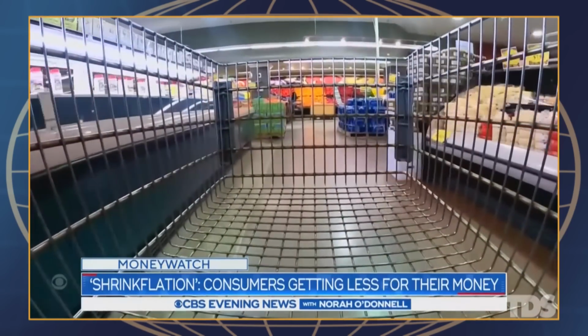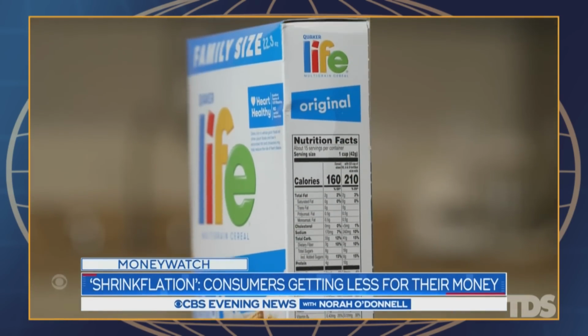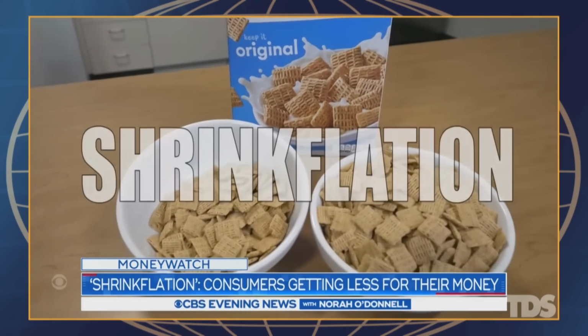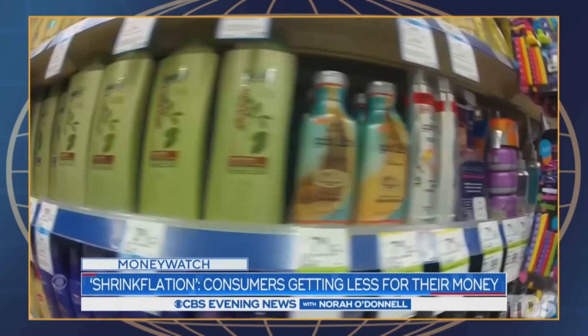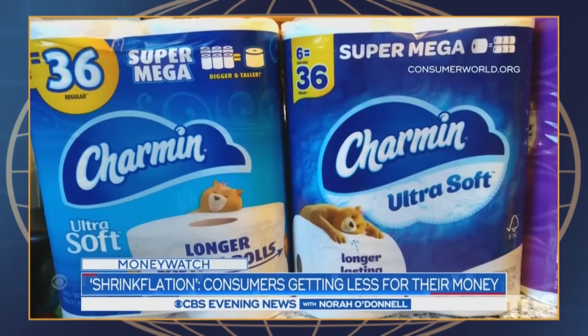The next time you're shopping, check closely. This Life cereal box recently got taller, but it lost 2.5 ounces. That's almost a bowl and a half of cereal. Experts call it shrinkflation. It's a very sneaky way to pass on a price increase. They know consumers will notice a direct price increase, but they won't notice if the product gets a little bit smaller.